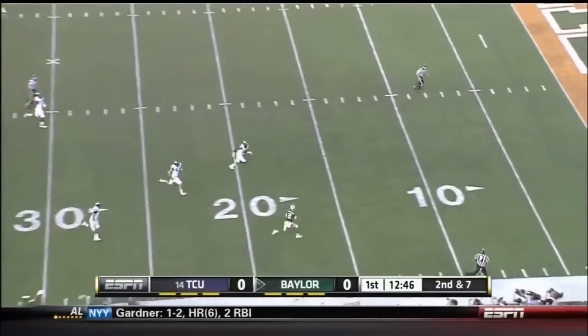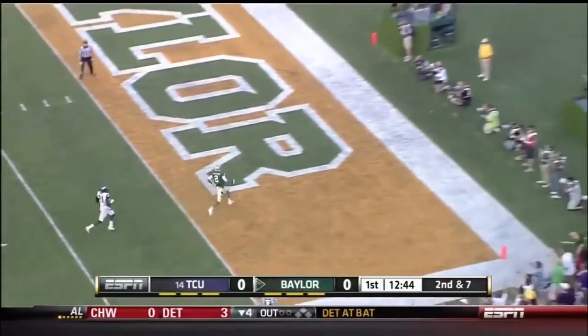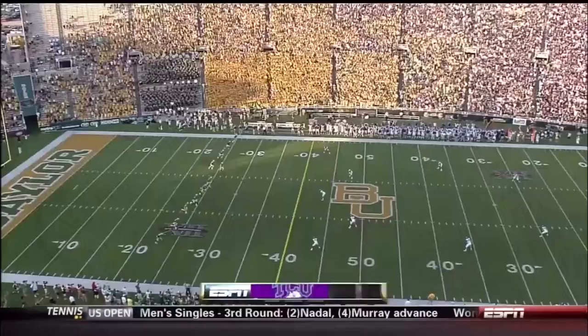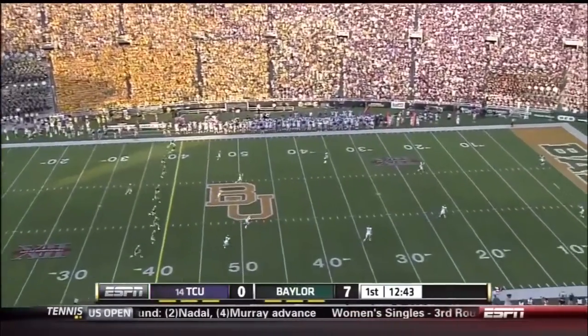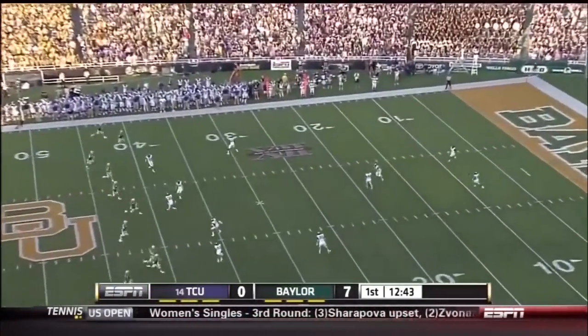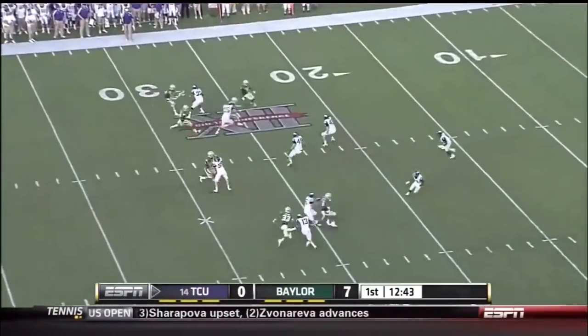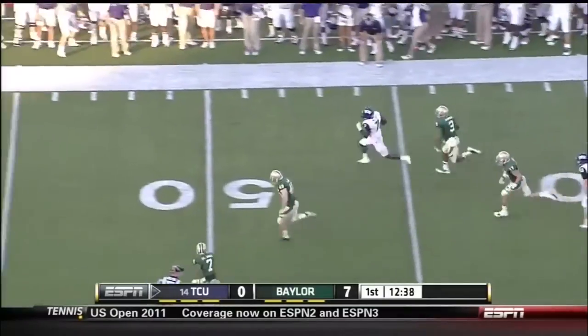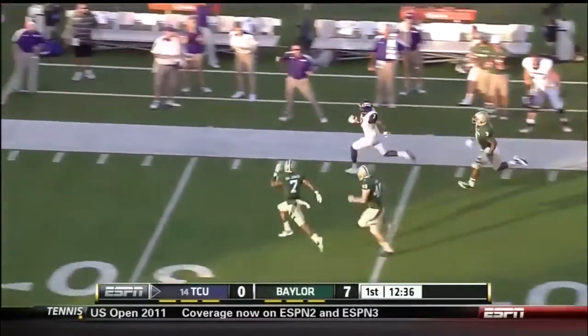Trick play, and it is complete. Terrence Williams, touchdown! Second career touchdown pass. McCoy now under the turn for TCU, and he finds a seam. McCoy!